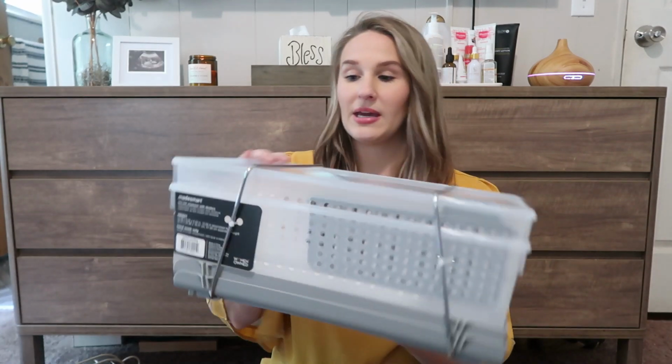Okay, so the first thing that I'm going to share with you guys is an organization system that I got to go up underneath my sink, and I'm really hoping that it works out. Everything under there is kind of just one layer. There's no shelves under there or anything. So underneath my bathroom sink, I have a tiny vanity, and it's very, very small. So I thought that this would be a good solution.